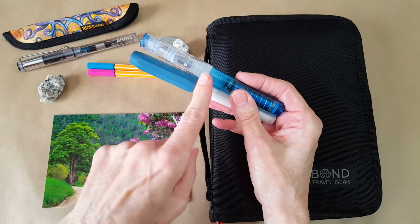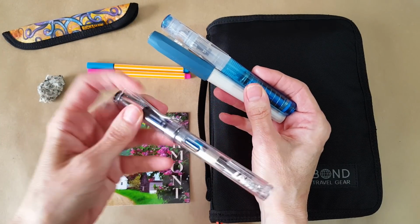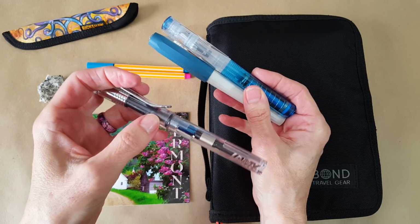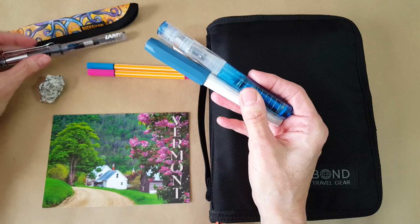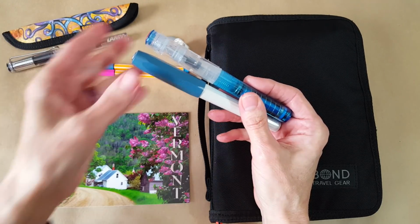In fact, when I came back, the Earl Grey was just about gone. So I used a whole fill plus a little bit more, and it was dry. It just needed to be flushed when I came home, the day before I flew. These I did fill back into the little ink samples.